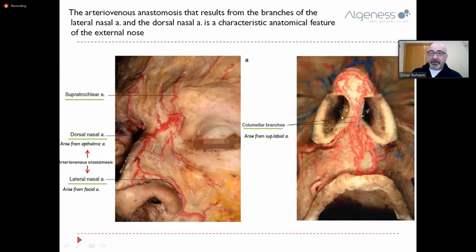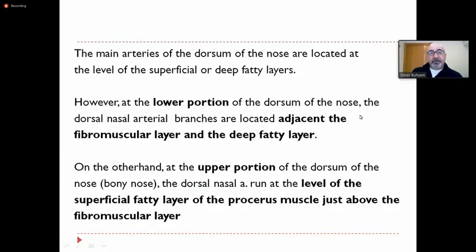This is the main artery of columella. The main arteries of the dorsum of the nose are located at the level of the superficial or deep fatty layers. So in the lower portion of the dorsum, the nasal arterial branches are located just adjacent to the fibromuscular layer and the deep fatty layer. I will show it in the diagram.